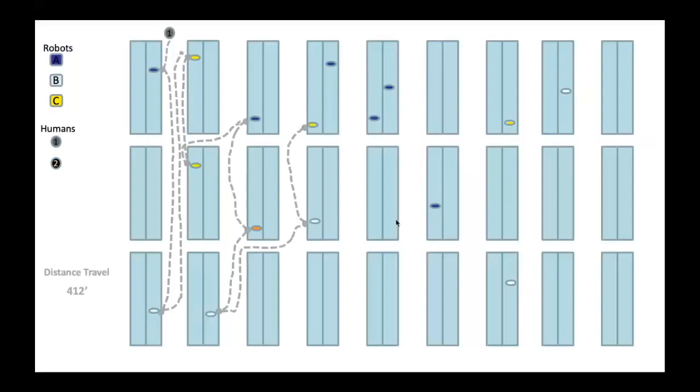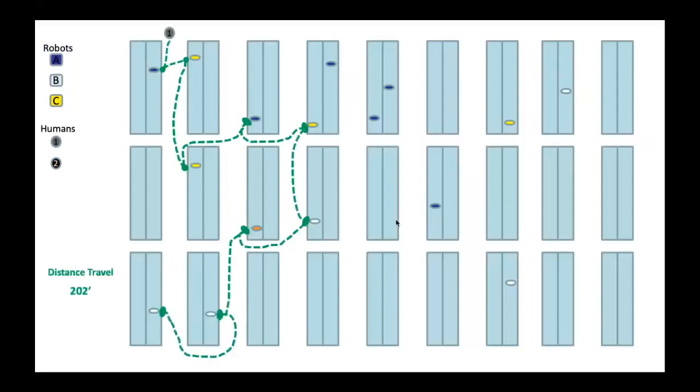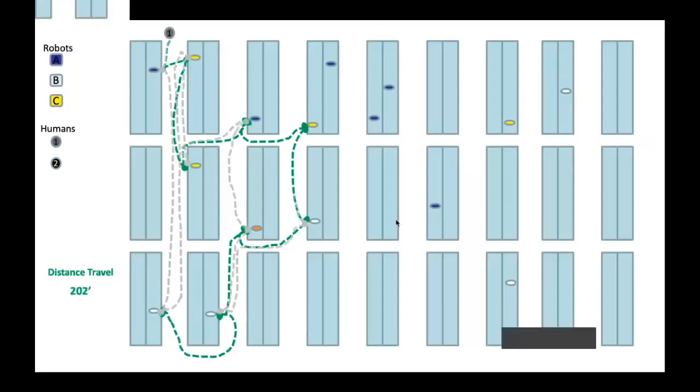In summary, this slide shows the path traveled by Picker 1 with only robot-assisted picking. The total travel distance here is about 412 feet. This slide shows the path with human-robot coordinated picking, showing travel of a total of 202 feet, with an over 50% reduction in human travel. And this slide shows the 2 pick paths, the before and after, overlaid.